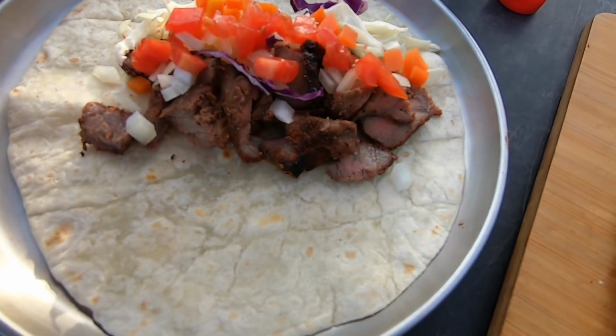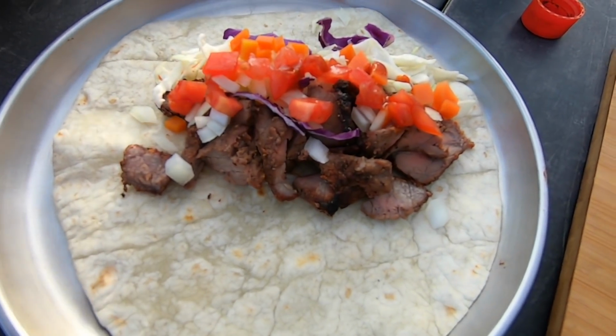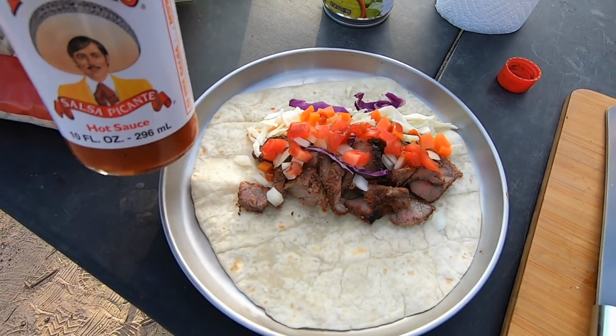Okay, these turned out pretty decent. Put a little bit of the sauce.